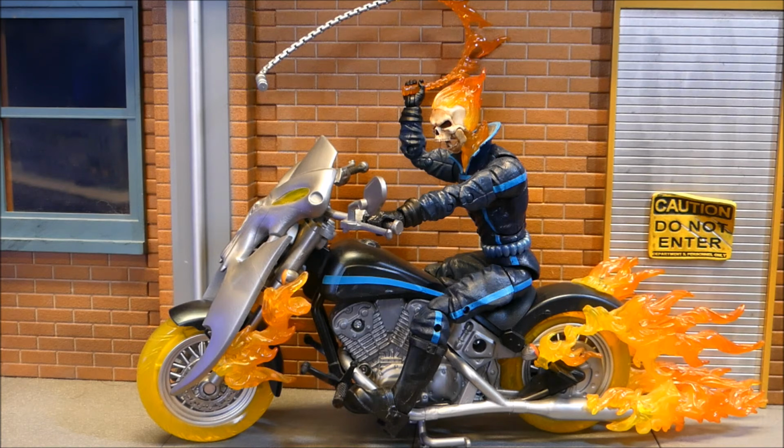I'm going to put him in the photo booth and a couple of the others and take some pictures for you, so you can get some close-ups. But this was amazing. $5.99. Very happy to have found him. So let's go to the photo booth and get a couple pictures.